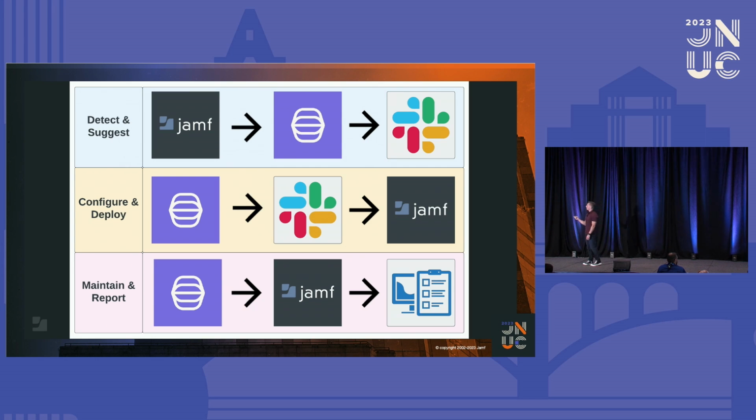Configuration and deployment, we're actually gonna start in Tines. We're gonna receive our answer from Slack. We're going to update the message in Slack, and we're gonna send it back to Jamf for configuration and deployment, right, of that app installer.